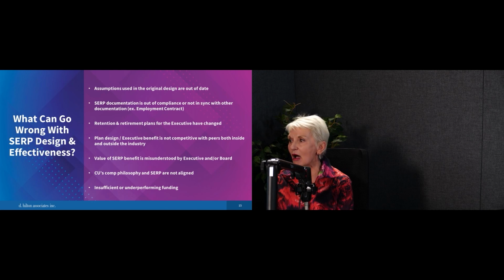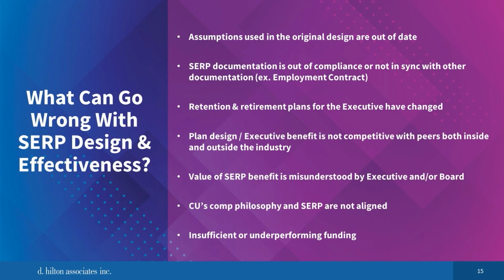What can go wrong with SERP design and effectiveness? Assumptions used in the original design. So if you've assumed, for instance, that your executive was going to get a 3% raise and a 10% bonus, because that's where they were when the SERP was put in place, and they've averaged 6% raises, and your bonus structure allows them to get 2 or 3 times that, then that SERP target is probably out of date and needs adjusting. It may not be substantive enough to keep them focused.